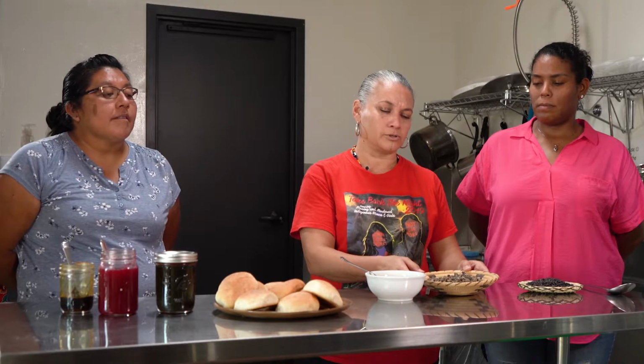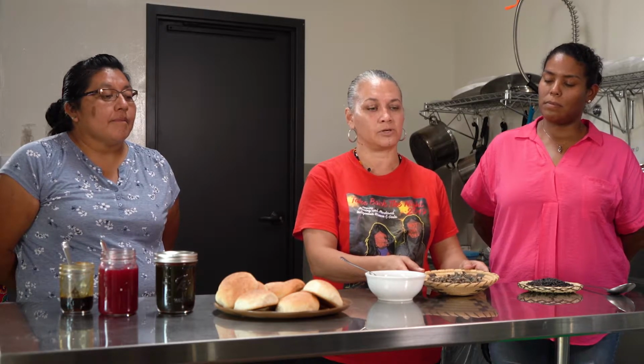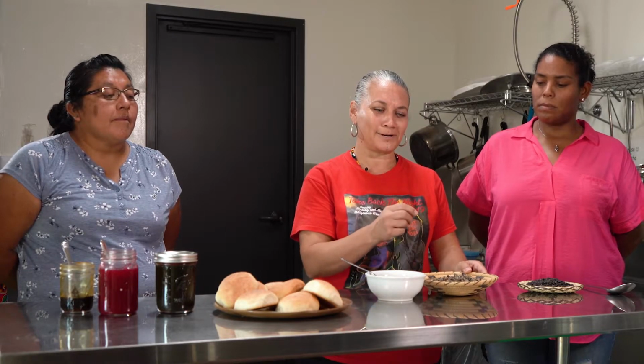And that is one traditional way of taking care of our foods for long periods of time, is letting them dry. Just like we can hang on to the tepary beans too when they're dry, and then all we need to do is add a little bit of water and those flavors come out, they come back alive.